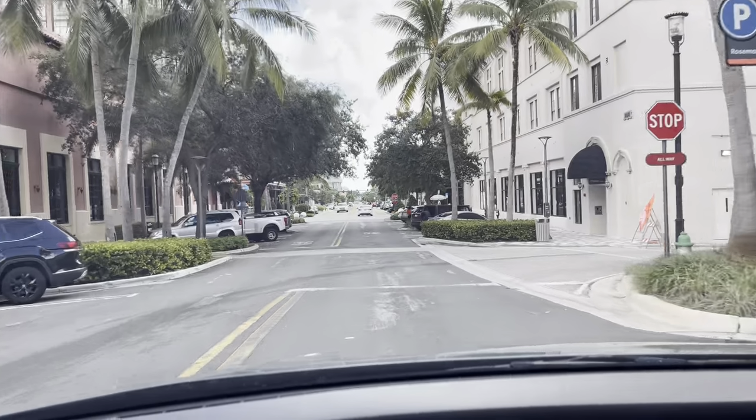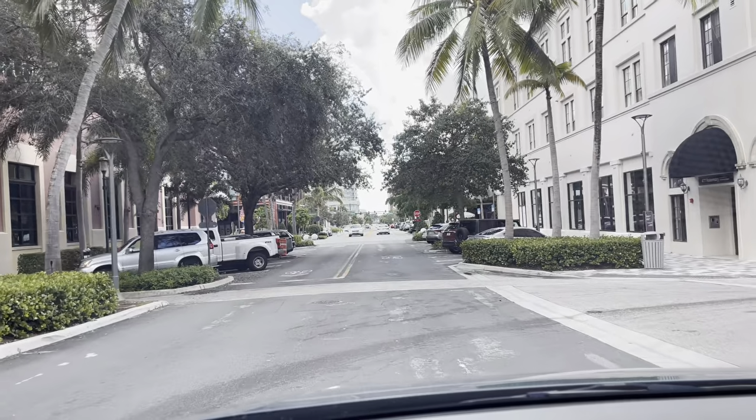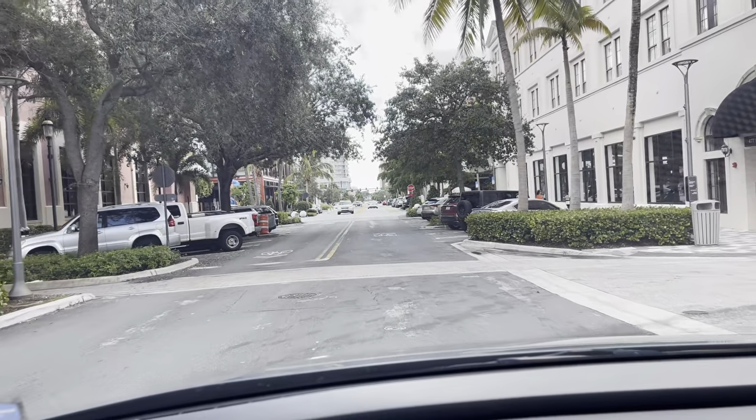Now we were going to go to the square, but there was no parking and we didn't have time to look for additional parking. So yeah.